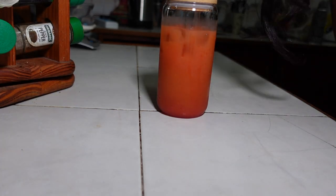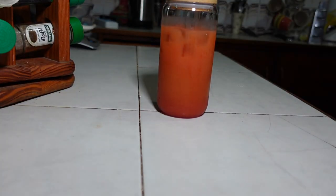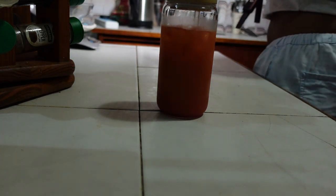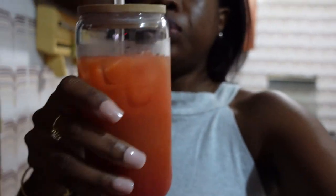This tastes really, really good. Like, A1. Now, it's like... Now I need to have my dinner, have my little drinky drink. So, so cute.